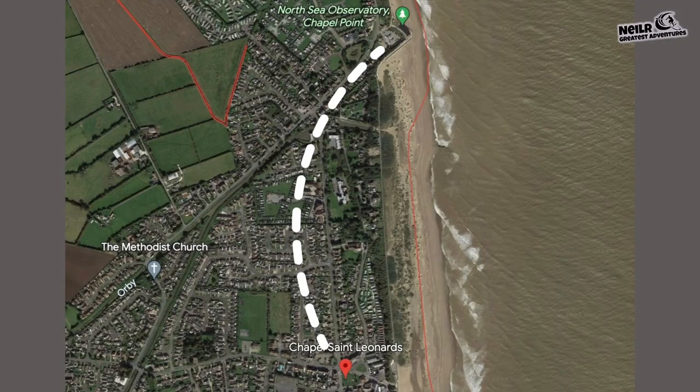So there you go then, guys, that's Chapel St Leonard Village. A tour around the beach there and a little tour around the amenities as well. So yeah, let's go to the next place. We're going to go to the North Sea Observatory on Chapel as well. It's a few minutes away, so let's take you there.